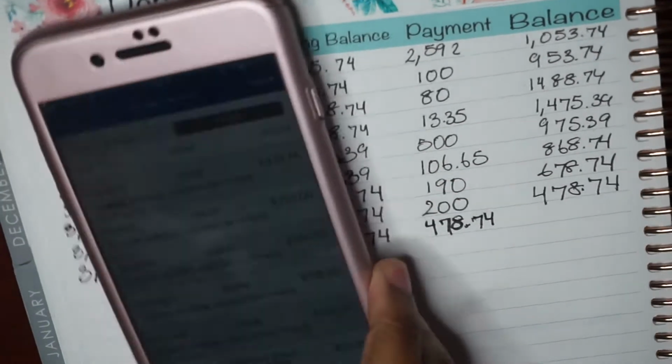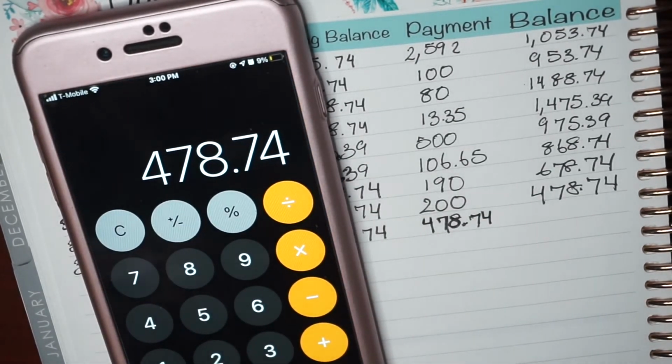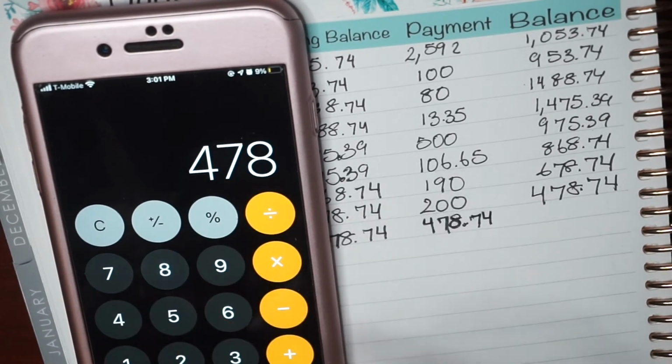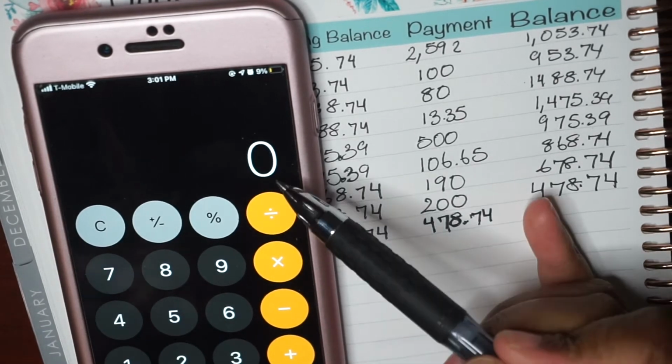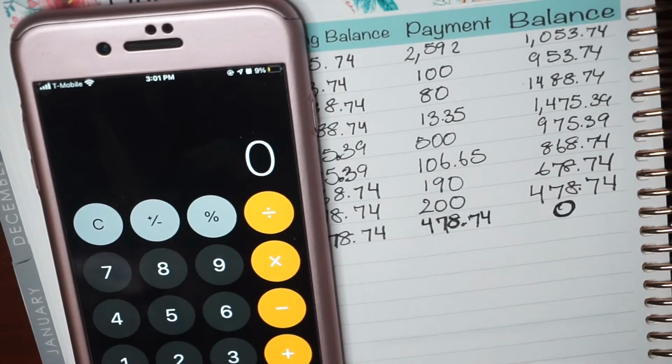I'm telling you, if I hadn't had to use all my stimulus check on my glasses, last 600 stimulus check, this would have been done earlier. But I basically said, hey, 478.74 equals 0. I'm going to place it right here. Your girl has no debts.